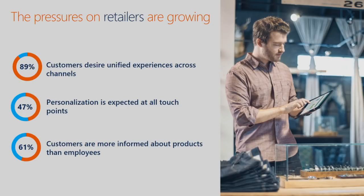If I have an associate that walks up to me with a tablet or a mobile device and starts talking to me and gets my information, I want them to be able to pull that up on the screen, be able to remind me, what was that on my wish list? Can you give me some recommendations, some other things that people may have gotten in addition to what I'm looking for in my cart, to help build out and maybe give me a better experience, create a bigger cart, be able to move more product through your store.